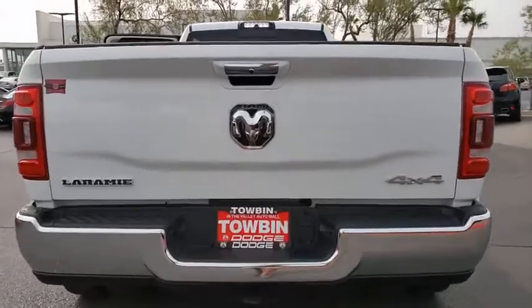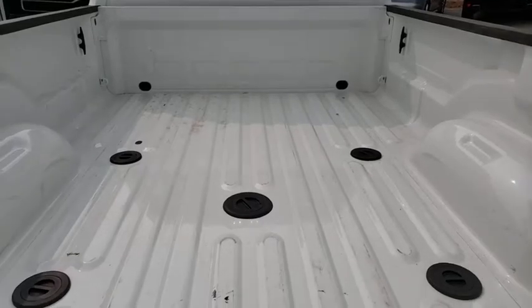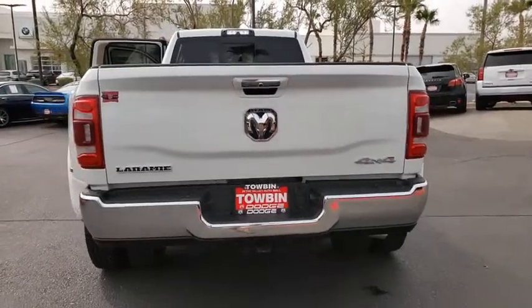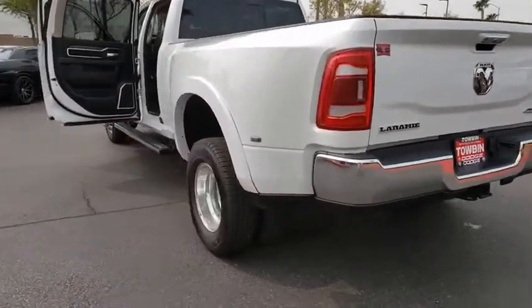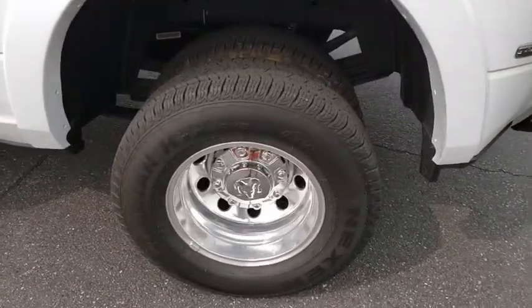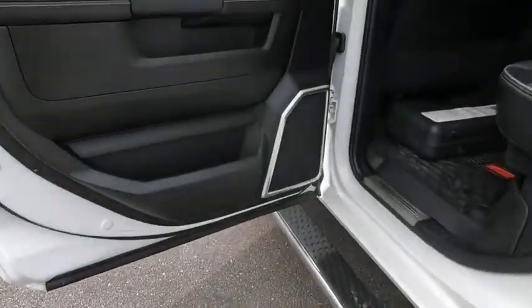Traction control, dual airbags, power steering, four-wheel disc brakes, compass, rear window defroster, power windows, security system, fog lights, electronic stability control, brake assist, remote keyless entry, Sirius satellite radio, panic alarm, HD radio, rear view camera, power driver's seat, driver vanity mirror, adjustable pedals.